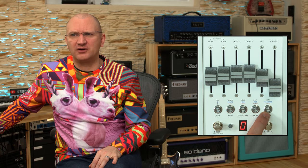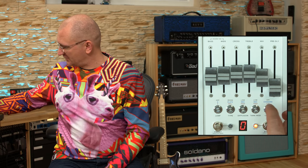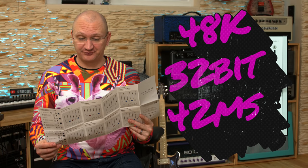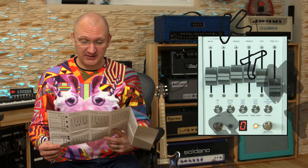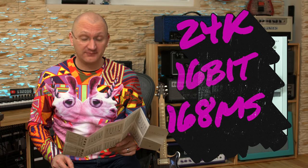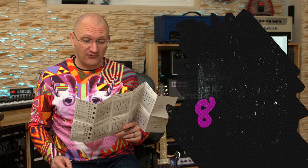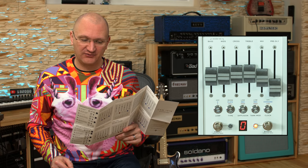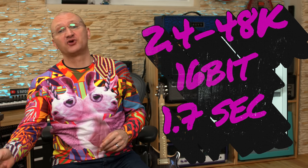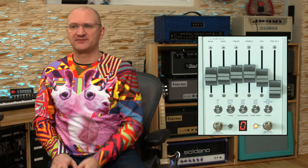And that's the clock. So it doesn't tell you what time it is. On standard, that's how it would have been in 1978. On hi-fi, we're talking 48K, 32-bit, 42 milliseconds maximum pre-delay. On standard, we're in 24K sample rate. So that's old school, okay? 16-bit resolution and 168 milliseconds maximum pre-delay. And on lo-fi, it actually varies between 48K and 2.4K and 16-bit resolution with a maximum of 1.7 seconds pre-delay. So on lo-fi, this will vary the sample rate and then do things.